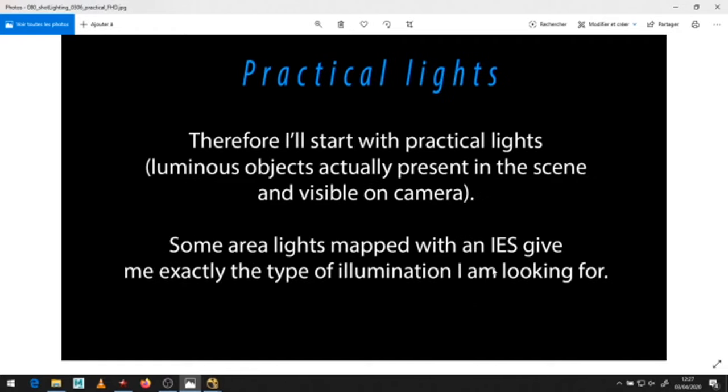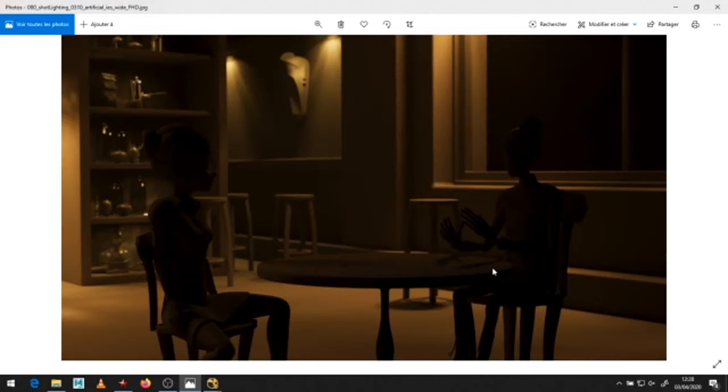So I jump straight to category number 2, practical lights. What are they? They are luminous objects actually present in the scene and visible on camera. And what I did was create some area lights mapped with an IES. I'll show you what an IES is later, and this is exactly what I'm looking for. So just have a look at this. This is what someone may call set lighting. Even if there is no light linking at all, the lights are affecting everything, characters included.